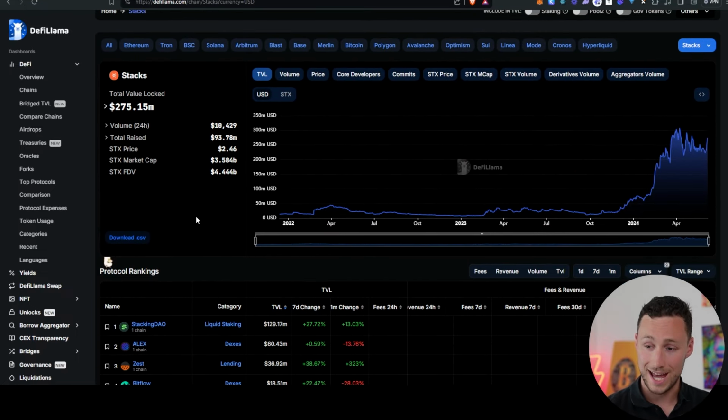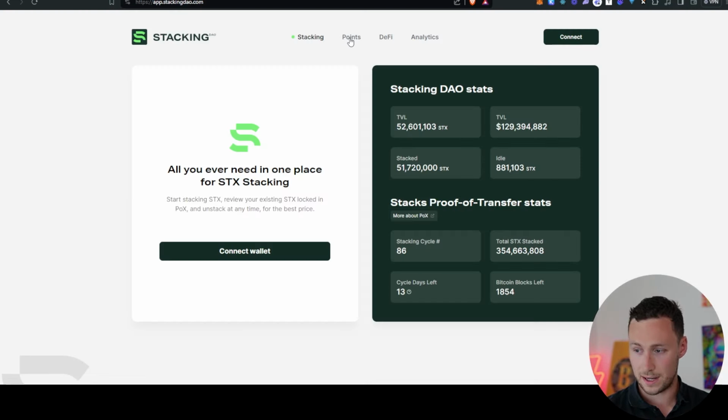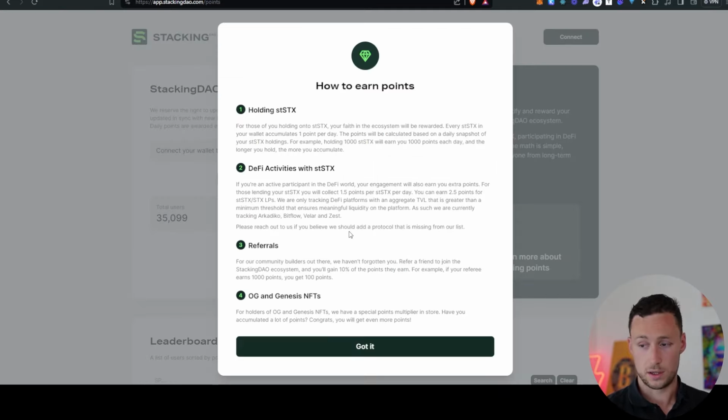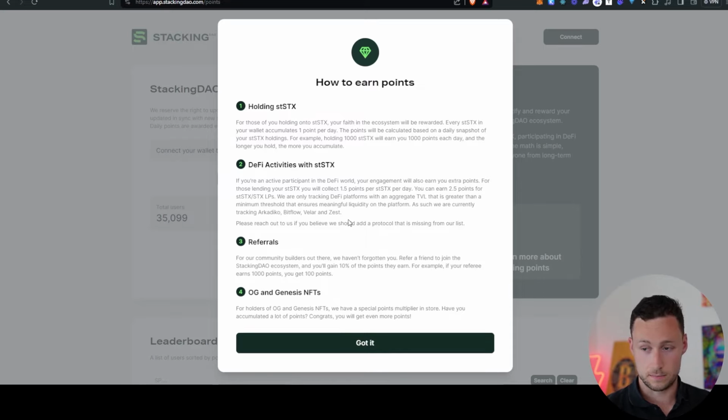There's a few catalysts that I think are likely to cause new money to come into Stacks later, particularly the Nakamoto upgrade, sBTC, all these other things. And not only that, but Stacking DAO has an ongoing points program, which, points means airdrop as far as I'm concerned. There's a few more users than Jito had, but yeah, they have an ongoing points program. So basically, by holding their STX token and by using it in DeFi, you actually earn points. And points means that they're almost certainly going to do an airdrop at some point.